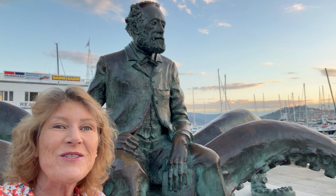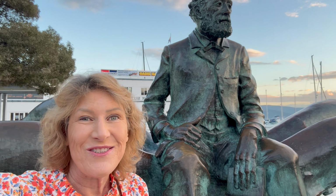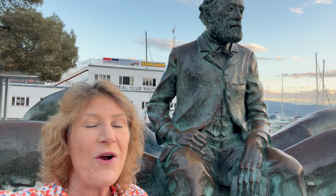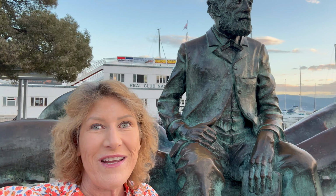This one is kind of special. It is Jules Verne sitting on a bench with octopus tentacles around him. And it is paying homage to the author for his 20,000 Leagues Under the Sea book, but especially because part of that was framed about the Battle of Rande, which was here in the river in Vigo.